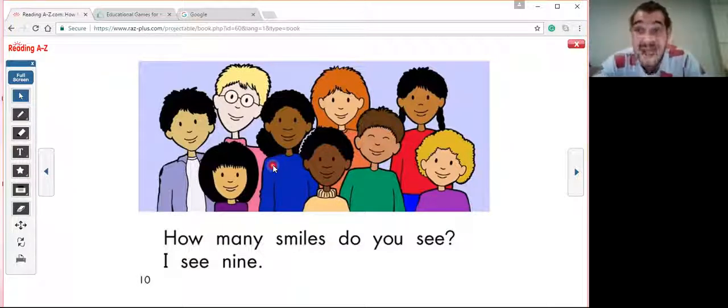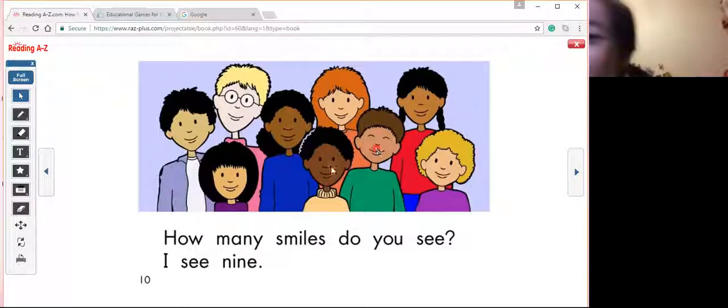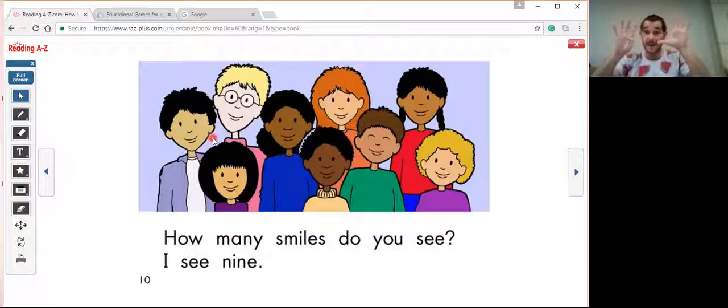And can you tell me how many girls can you see in this picture? How many girls? Four. 1, 2, 3, 4. Do you think this one's a boy? No, and this one. Not this one. This could be a, and this one. So maybe 5 girls. So if there are 5 girls, how many boys are there? 4. Good. 4. And what is 5 plus 4? 9. Good, 9.